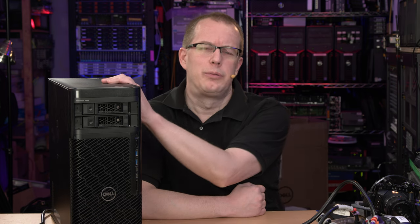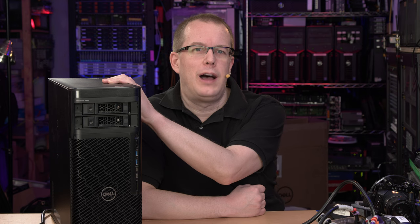Hi everybody, I'm Scott, and this is the Dell Precision 7865. If you're familiar with the Dell product line, the 5 at the end means it has an AMD CPU, which is pretty unusual for Dell, unfortunately. And it's not just any AMD CPU, it's a Ryzen Threadripper Pro 5995WX, which is the 64-core version, 128 logical threads.